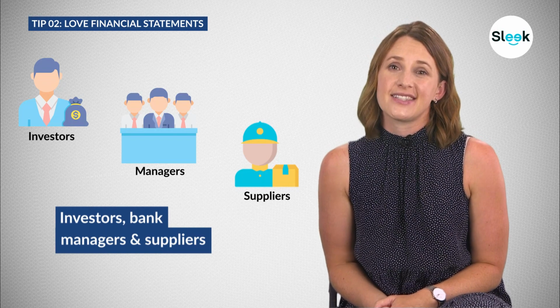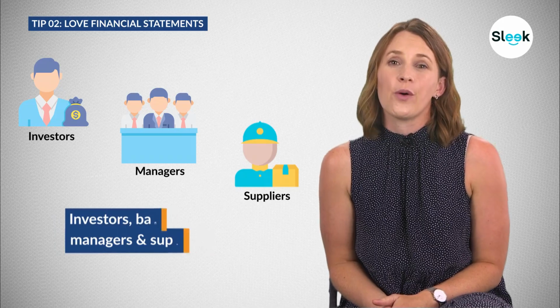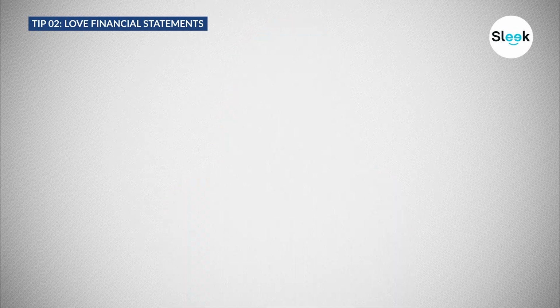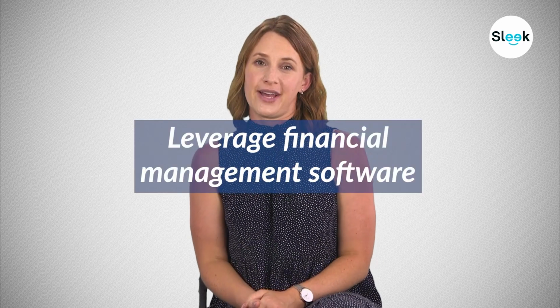Finally, your investors, bank managers, and suppliers are all likely to use your financial statements to understand the health of your business, as they need to ensure you're financially healthy or able to pay back what you owe. They're also investing in you to run your business well, and they'll expect you to understand your business's financial statements too. Tip 3, leverage financial management software.